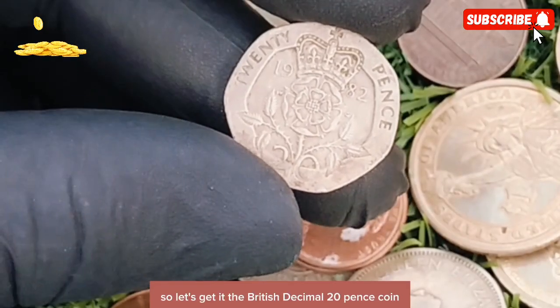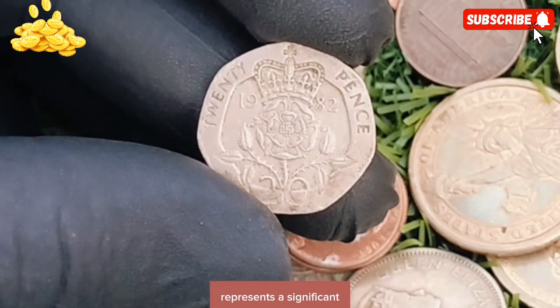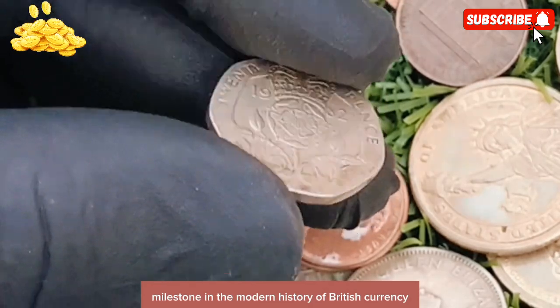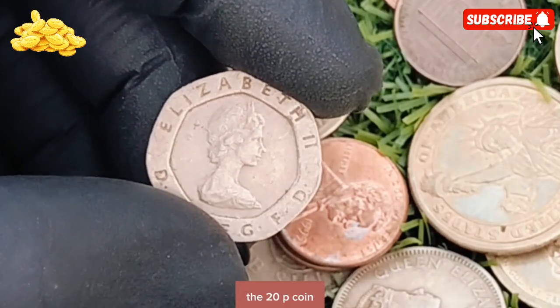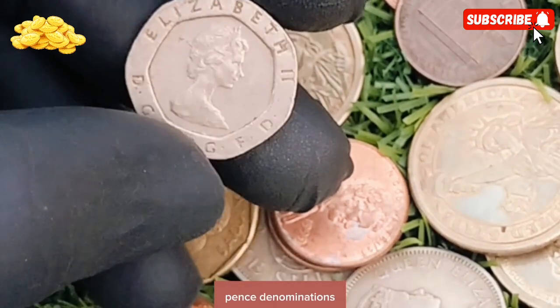The British decimal 20 pence coin, first introduced into circulation in 1982, represents a significant milestone in the modern history of British currency. As one of the later additions to the decimal system, which was introduced in 1971, the 20p coin filled an important gap between the 10 and 50 pence denominations.